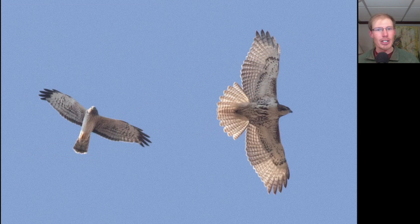Here we have a nice comparison shot of two raptors, so let's try to identify them. The bird on the left has long wings and a long tail and is very whitish underneath. We see a little bit of patterning on the wings. We see dark wingtips and a dark trailing edge to the secondaries. This is an adult male northern harrier. The bird on the right, we see dark patagial bars and a belly band, so we should be thinking red-tailed hawk. And there's no dark trailing edge to the wing and no red tail, so this is a juvenile red-tailed hawk.